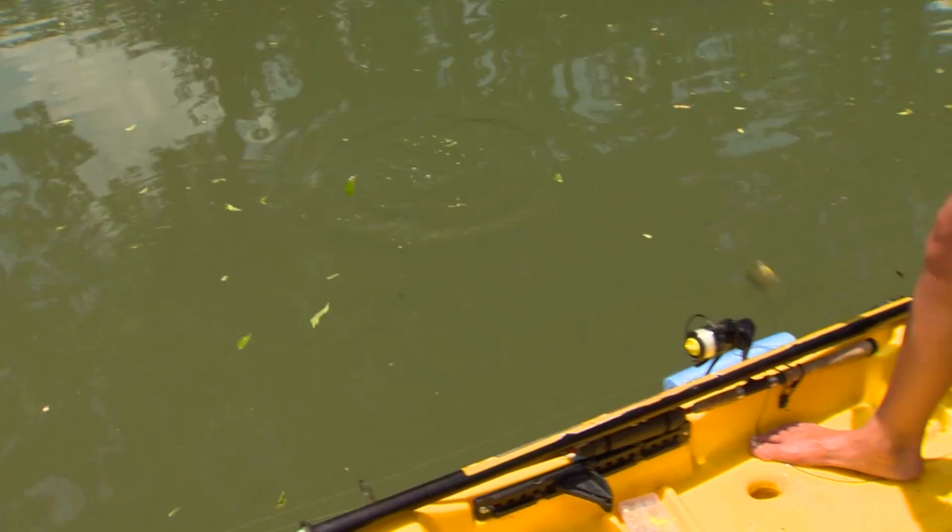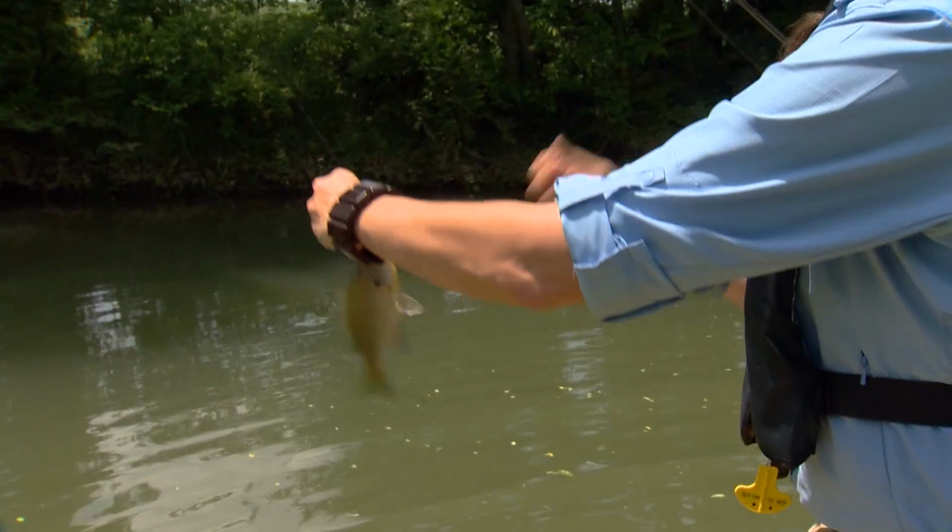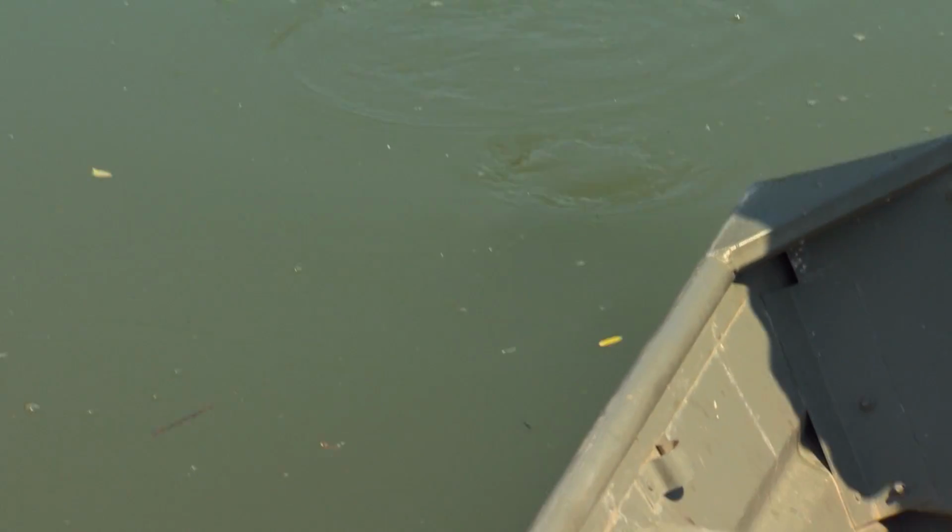The bluegill are excited today. There he is. There we go. That little silver tube. There he is. There's a school of crappie here because of the cover, oxygenated clean water, and abundant food sources.